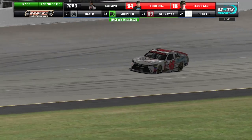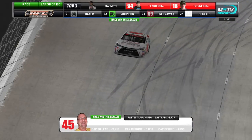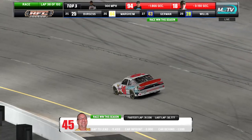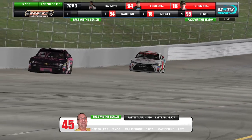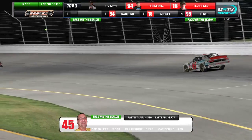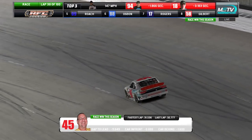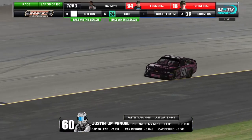A 45 machine of Doug Wysocki with a race win this season. Right now, he is currently in 17th place. A Toyota Camry coming down the backstretch, headed right for you. Right in front of him, though, is the 60 of Justin Pignol. Justin started 18th. He's currently 16th.